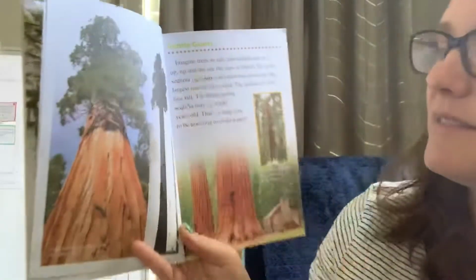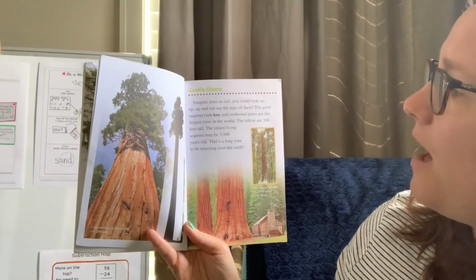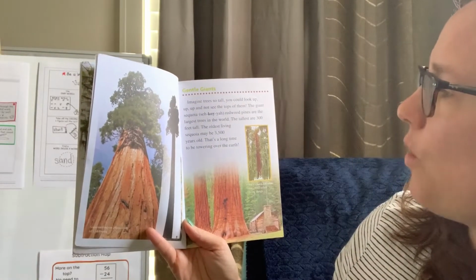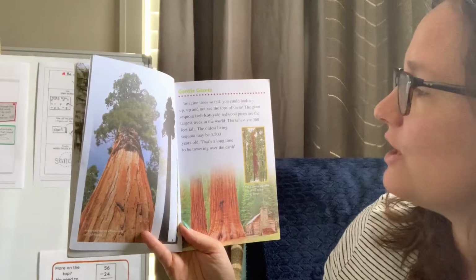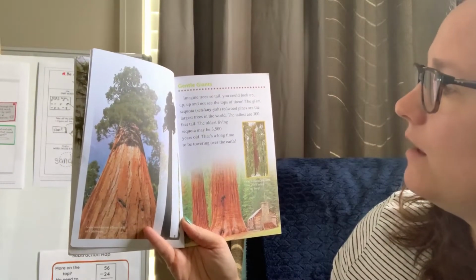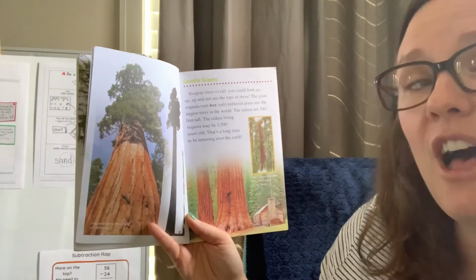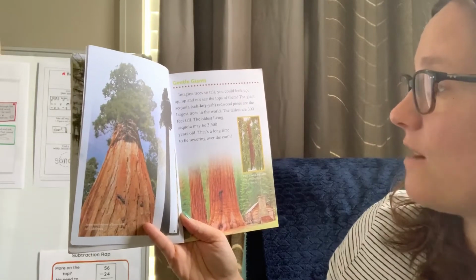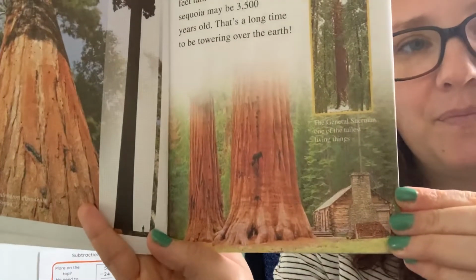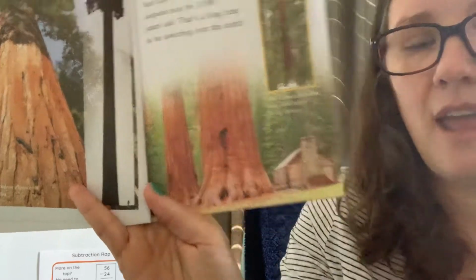Gentle giants. Imagine trees so tall you could look up, up, up and not see the tops of them. The giant sequoia redwood pines are the largest trees in the world. The tallest are 300 feet tall. The oldest living sequoia may be 3,500 years old. That's a long time to be towering over the earth. I love this picture, comparing the tree trunk to a cabin.